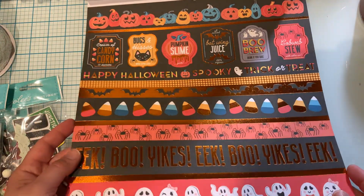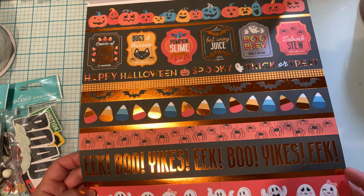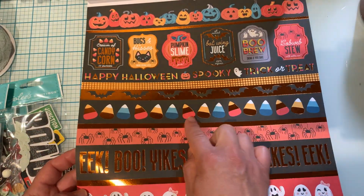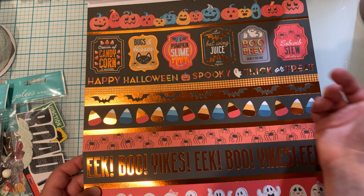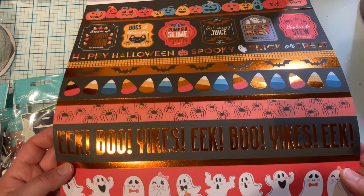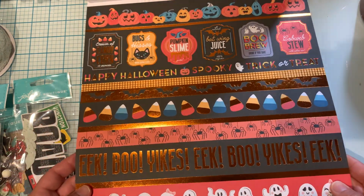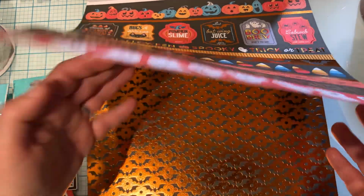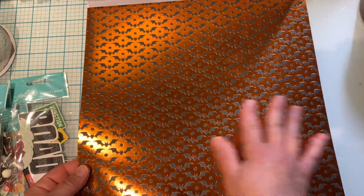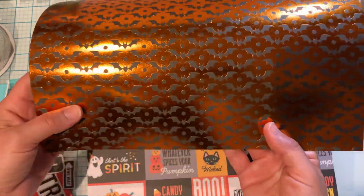And here you have some border strips. Again, you could fussy cut them, like all the ghosts. Candy corn, even these you could fussy cut. I know some people like fussy cutting, some people don't. And it has some nice gold foiling on this as well. Here's a background that's all gold foiled and it has bats.